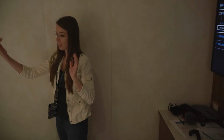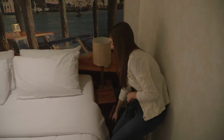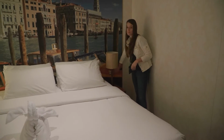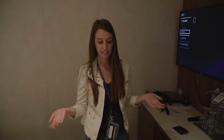And then we have a pretty large king-size bed with little bedside tables here, complete with charging ports back behind the lamp. So this room actually has all of our stuff in it right now, but it's kind of all hidden away. The space of the room is actually really nice.